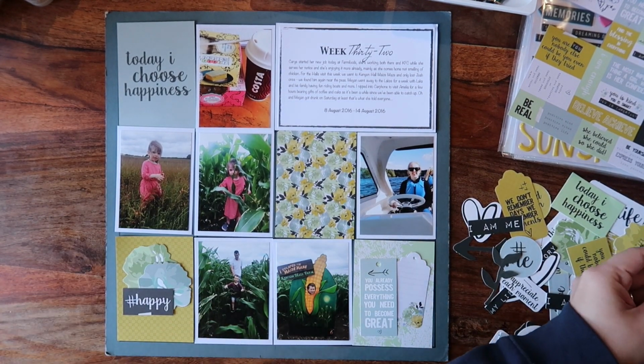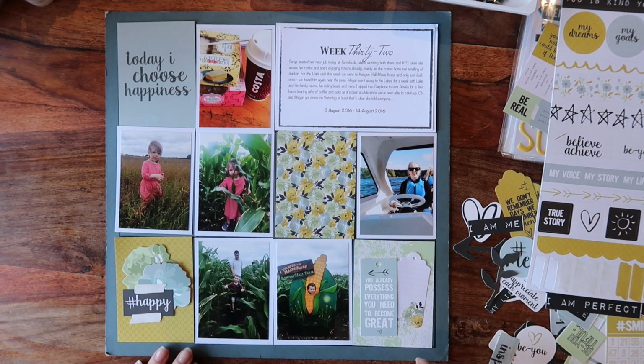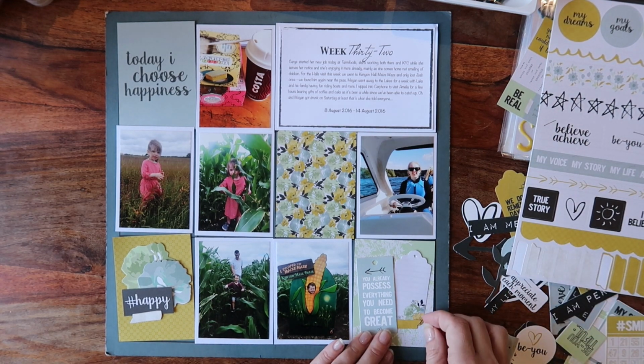Firstly, apologies for any shaking of the camera. I am still at my niece's and therefore occasionally I happen to kick the chair with the camera on it. So I apologise for that.